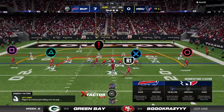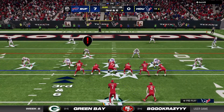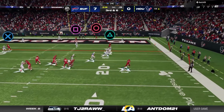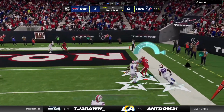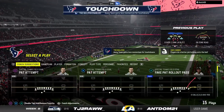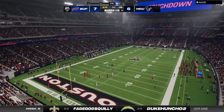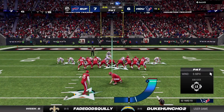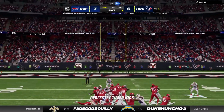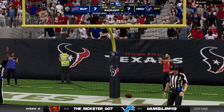So it's 3rd and 6, and this will be the 8th play of the drive. Stroud sets up the play action. Flush to his right. And it is caught. Touchdown, Texans. Nico Collins. A 14-yard touchdown. And the Texans are able to match the opening drive touchdown against them with one of their own. Extra point right down the middle. And we are tied at 7.